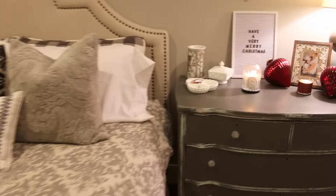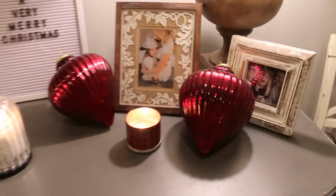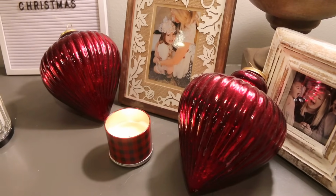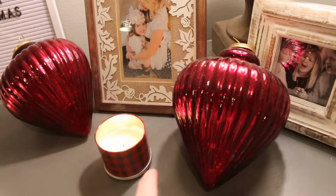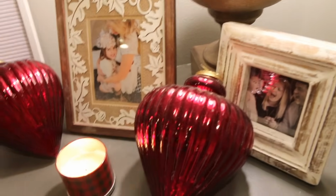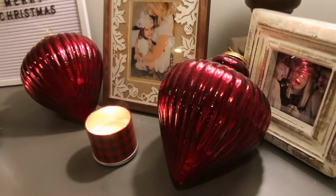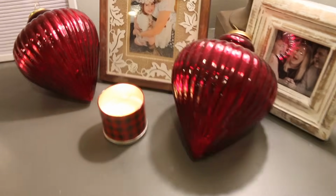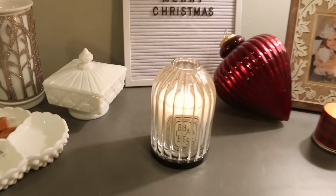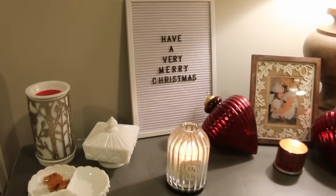And then over here on my nightstand, I've got a couple of mercury glass ornaments, which I would normally have on my tree. It's one of the first years in a long time I haven't done red on the tree. I think I will go back to that eventually, but I wasn't going to get rid of them, so I held on to them. They're huge. I mean, they're bigger than my hand. And so I just put those out as decoration. A little candle burning, my new Diptyque candle holder, and just have a very merry little Christmas.